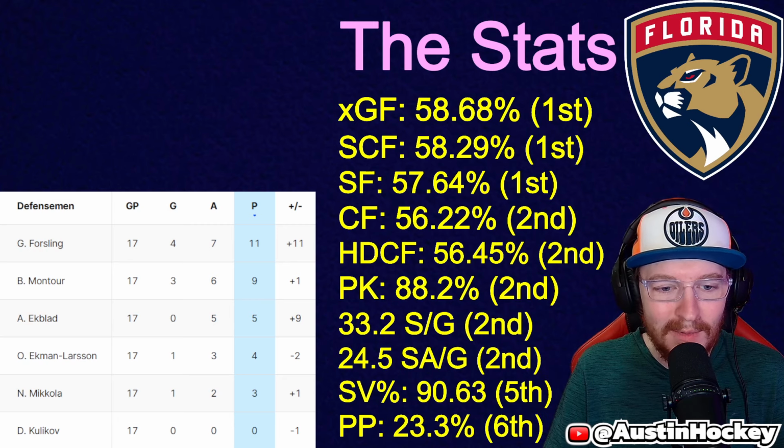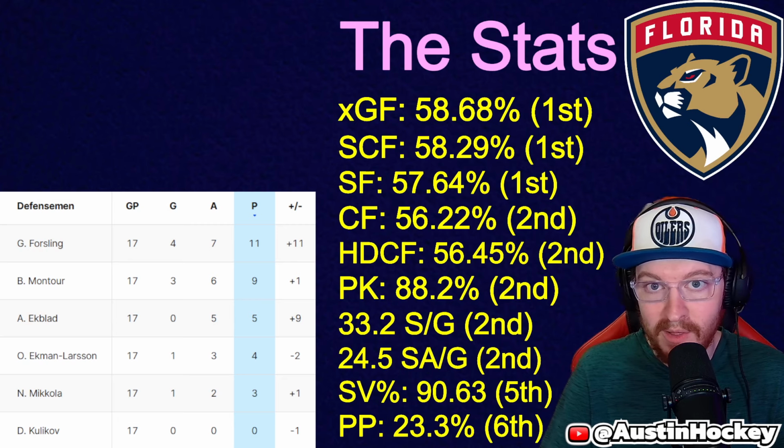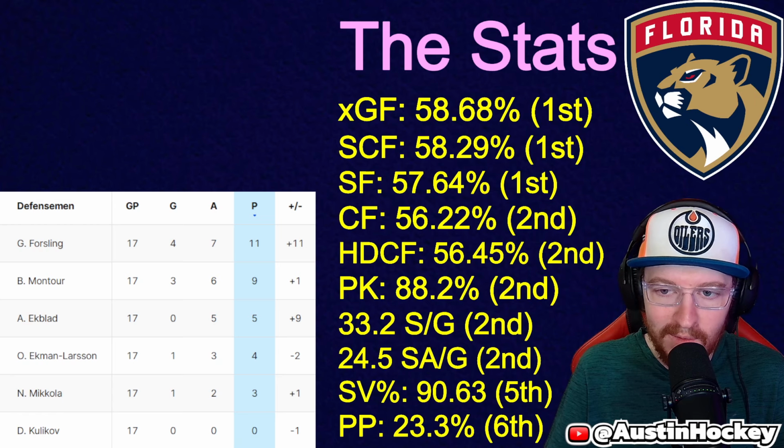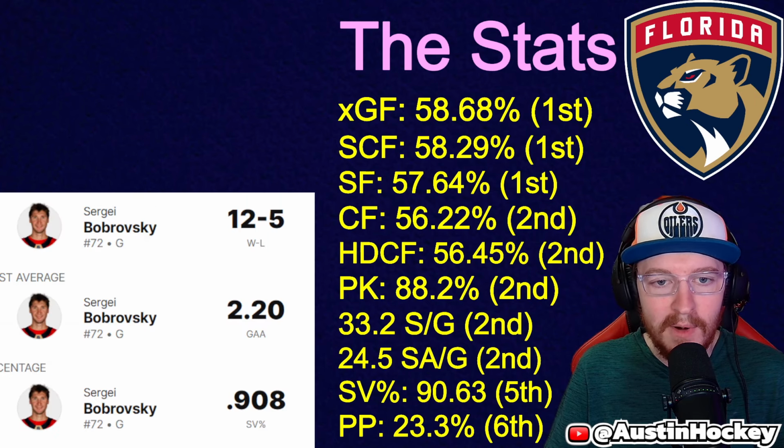Dmitry Kulikov, I believe, former Oiler there. So he's sitting at 0 goals, 0 assists, 0 points. He's a -1. But Kulikov, he's one of those defensive defensemen. He's not going to get involved on the score sheet very often. And then let's take a look at Sergei Bobrovsky.